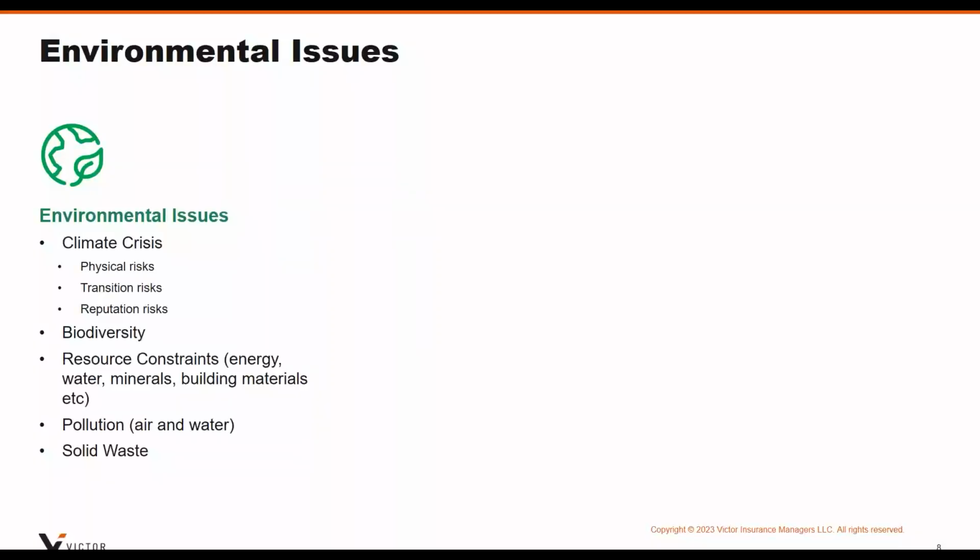So physical risks, this is kind of obvious, but the physical risks of climate change are severe weather events, and the weather events that result specifically in significant losses and liabilities. These risks are increasing in severity and frequency. Just last year in the United States, there were 18 separate climate disaster events where the losses for each of those events exceeded $1 billion.